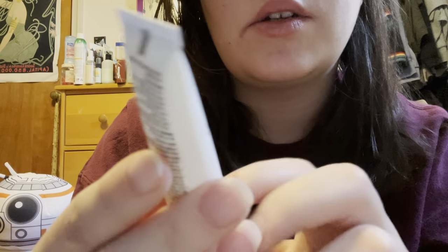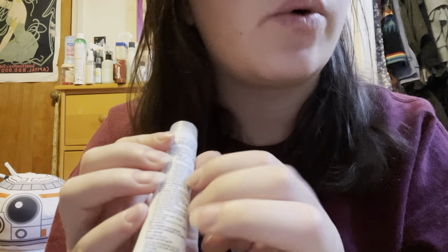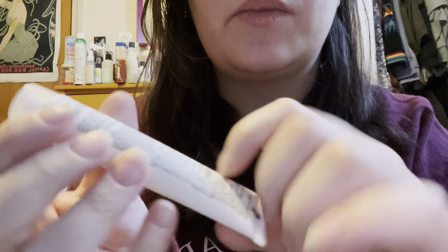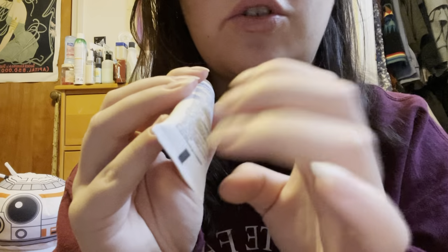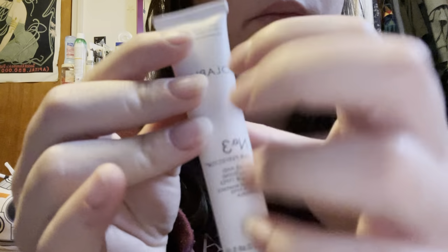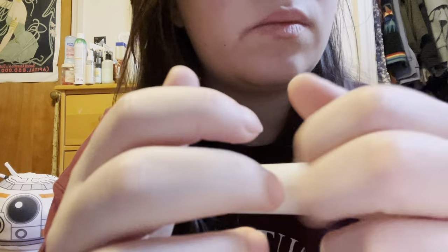This is Olaplex number 3. Hair Perfector repairs and strengthens all hair types. I have used Olaplex like once. Because my boyfriend uses Olaplex, and I use like very cheap shampoo. But he really likes it. And when we go on vacation or something, he'll bring his shampoo. But he also gets it at a super deep discount because of where he buys it. Because Olaplex is pretty expensive.